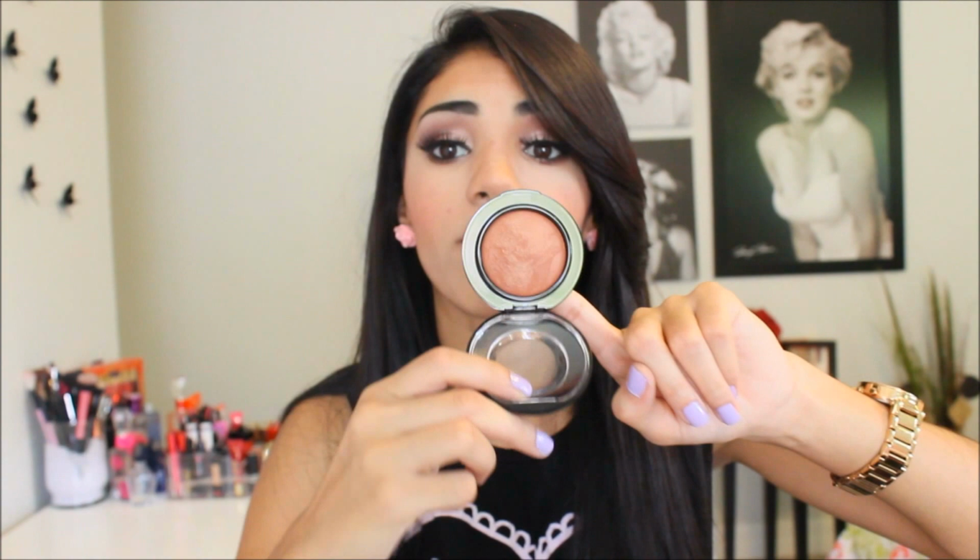It's this really pretty golden bronze color, and so this looks more like a bronzy blush shade. This isn't your typical pink or peachy shade for a blush. This is more of a bronzing shade. It's really, really pretty though. Let me see if I can put it on the back of my hand for you to see it. I don't know if you can see it, but it's really bronzy. So this is my skin color, and this is what it looks like.